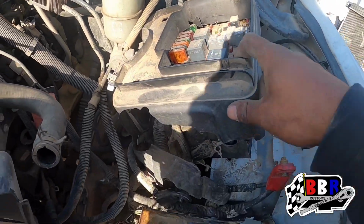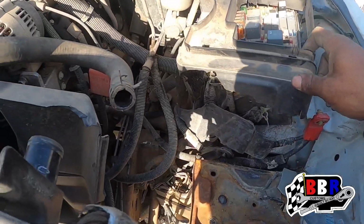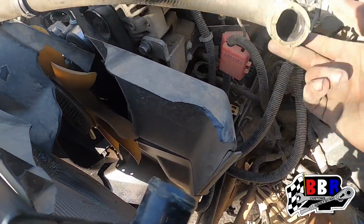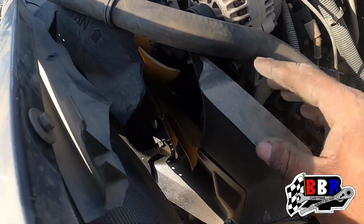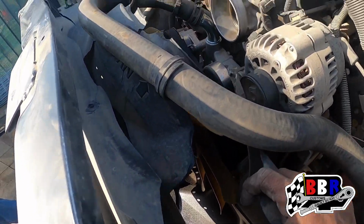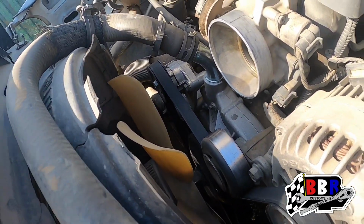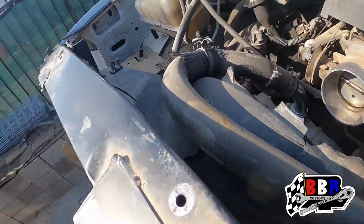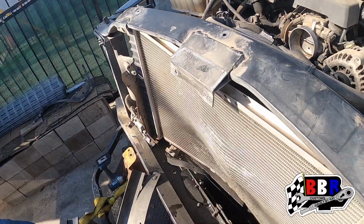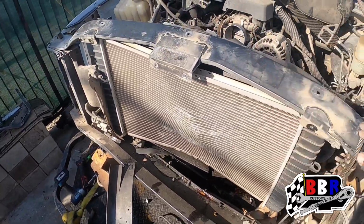The plastic all around the fuse box is all damaged, so we'll have to find one of those at the junkyard or something. Disconnected the upper radiator hose, the lower radiator hose. Fan shroud is damaged, but looks like the radiator, the water pump and the fan are still good. So we're gonna continue to break all this stuff and move it out away from here and get all this stuff off the front end.